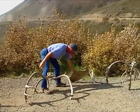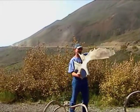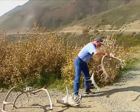Eielson Visitor Center had racks from elk, moose, and caribou, and some of them weighed 40 and 50 pounds.